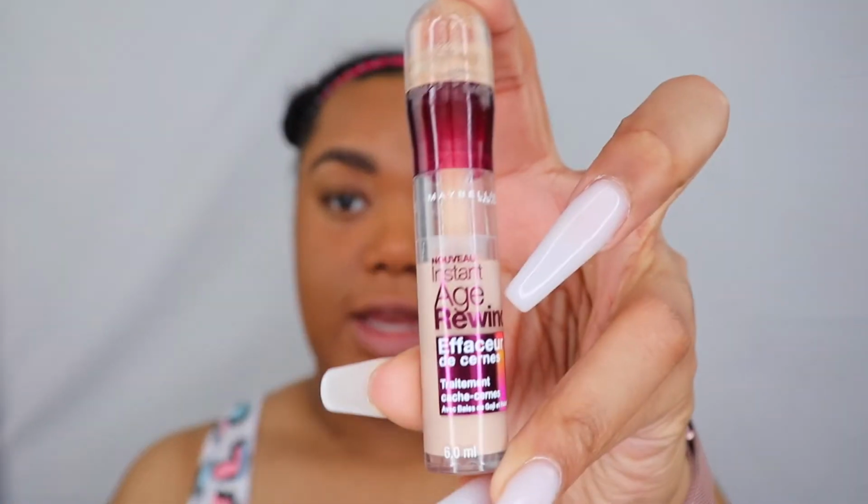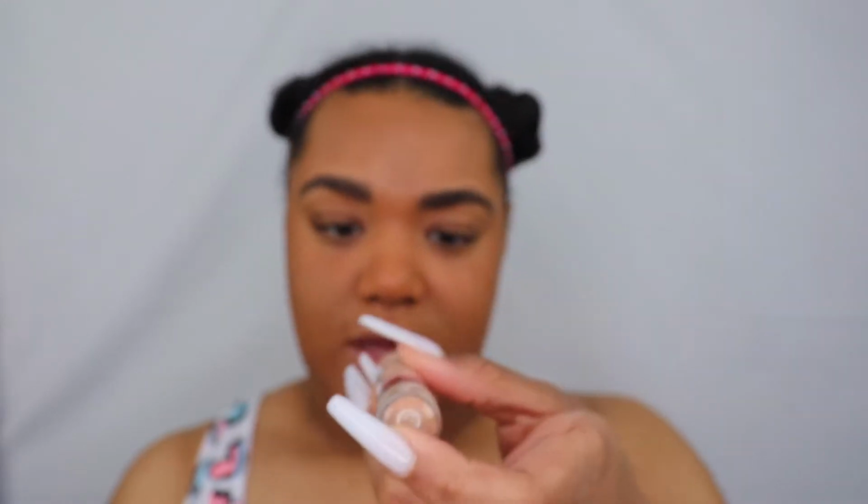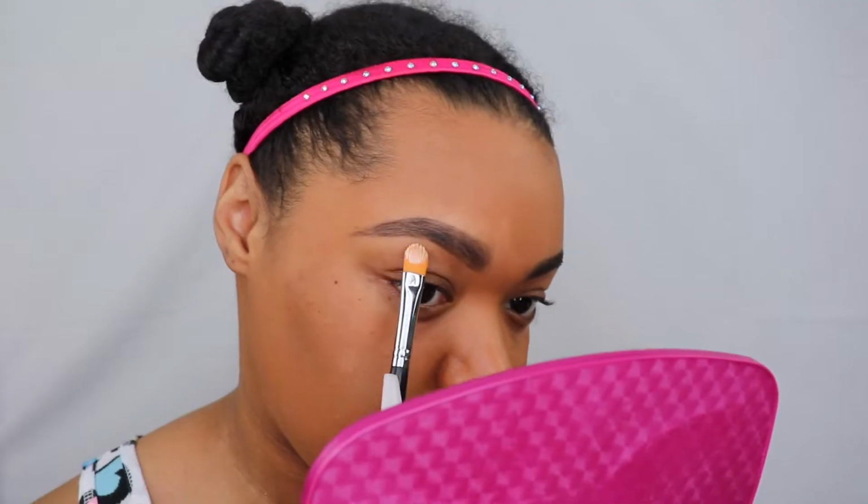Then I'll just clean up underneath my brows with the Maybelline Instant Age Rewind. I kind of use whatever shade I find. This time it's Ivory.